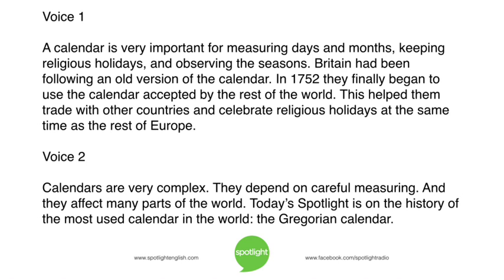A calendar is very important for measuring days and months, keeping religious holidays, and observing the seasons. Britain had been following an old version of the calendar. In 1752, they finally began to use the calendar accepted by the rest of the world. This helped them trade with other countries and celebrate religious holidays at the same time as the rest of Europe.